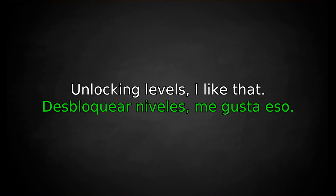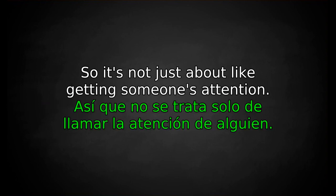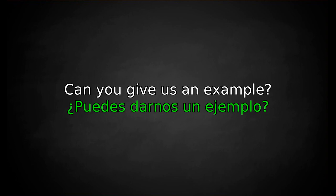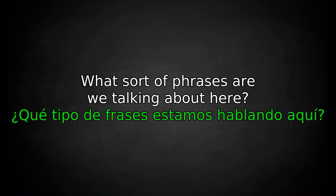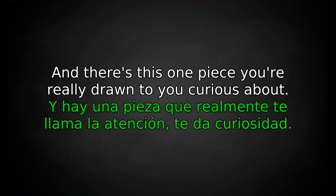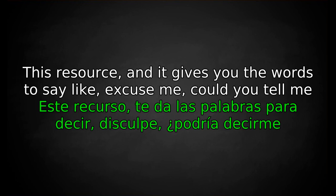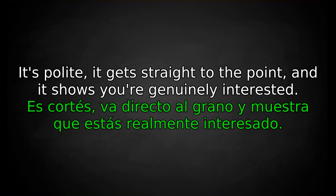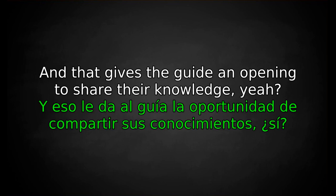Unlocking levels. I like that. So it's not just about getting someone's attention. It's about knowing what to say next. Can you give us an example? What sort of phrases are we talking about here? Okay, let's imagine you're on a guided tour, right? And there's this one piece you're really drawn to, you're curious about. This resource gives you the words to say, like, excuse me, could you tell me more about this exhibit? It's polite, it gets straight to the point, and it shows you're genuinely interested. And that gives the guide an opening to share their knowledge.